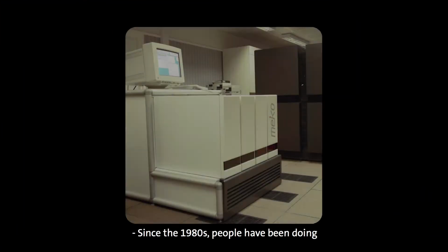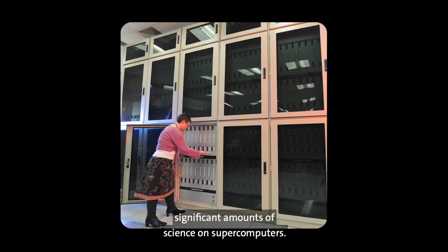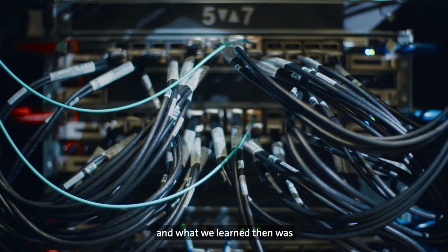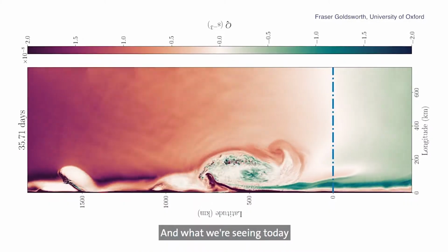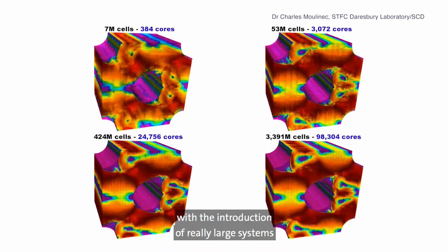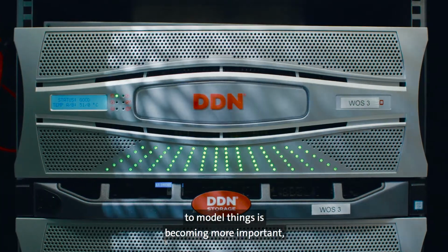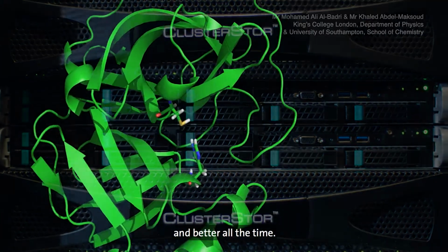Since the 1980s, people have been doing significant amounts of science on supercomputers. In the past, we've had theory and experiment, and what we learned then was that there was effectively a third part of science which focuses on modelling and simulation. And what we're seeing today with the introduction of really large systems is that our ability to model things is becoming more important, and the quality of the models and the simulations we run is becoming better and better all the time.